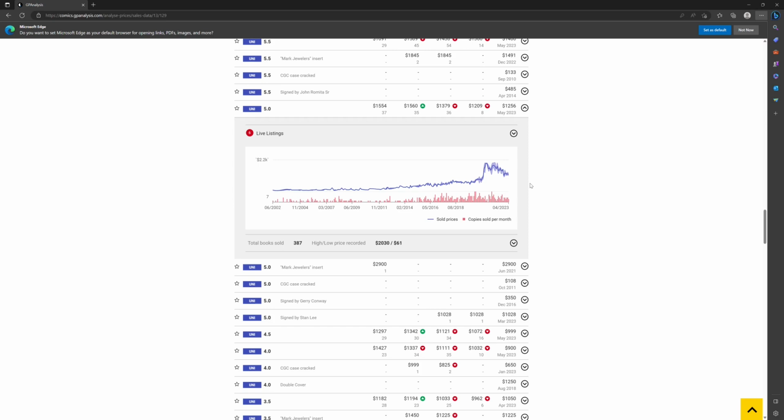I'm going to show you details of what the overall book looks like here, but I just wanted to give you an idea and some examples of what GPA is and how the graphs and the trends look for individual grades. Okay, now let's get into the overall scope of how this book has been doing.